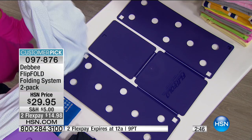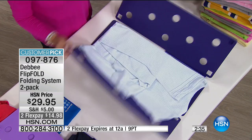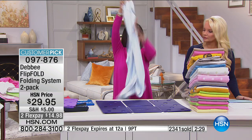The fact that this allows you to get those beautiful, crisp, clean, organized, tight fold results, and you get it in seconds, that's why you want this. You know, Connie, I just folded a long nightgown. I'm going to show you this long nightgown. How many times do you wonder what to do with this? Do I put it in a knot or try to stick it on a hook?